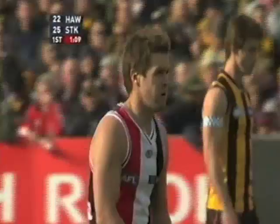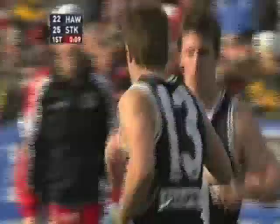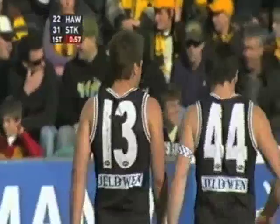And again, a terrific tackle inside the Saints forward 50. Someone needed to stand up with their leading goal kicker, Nick Riewoldt, out. Schneider's booted three in the first quarter. For a nine-point lead, they've kicked five goals from eight entries to the 50.